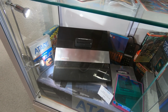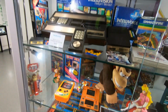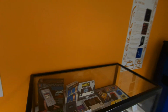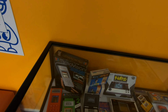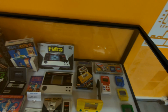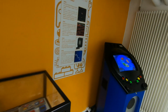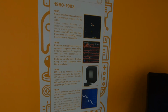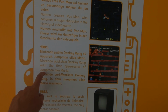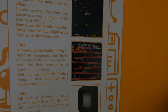Atari 5200 console, probably one of the best consoles ever made during its time. I know that'll be very controversial because a lot of people are Nintendo NES fans, but I always loved the Atari 5200. And now we're starting to get into the Game Boy model for video games. Now we have Pac-Man, Donkey Kong Jr. Jumpman was Mario's original name. One of my favorite games ever, Donkey Kong.